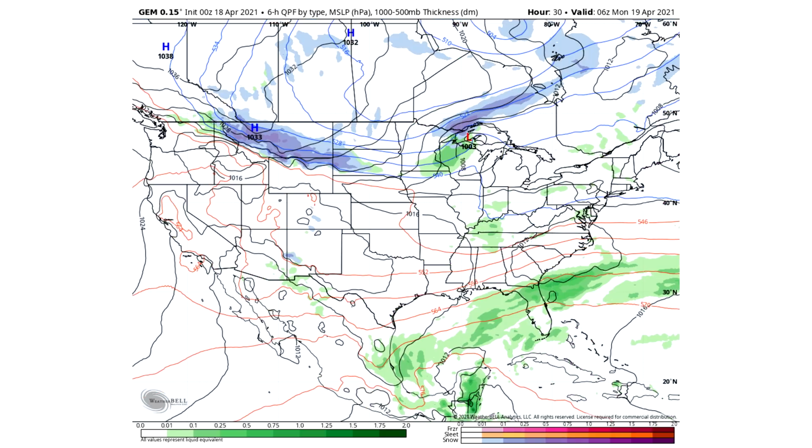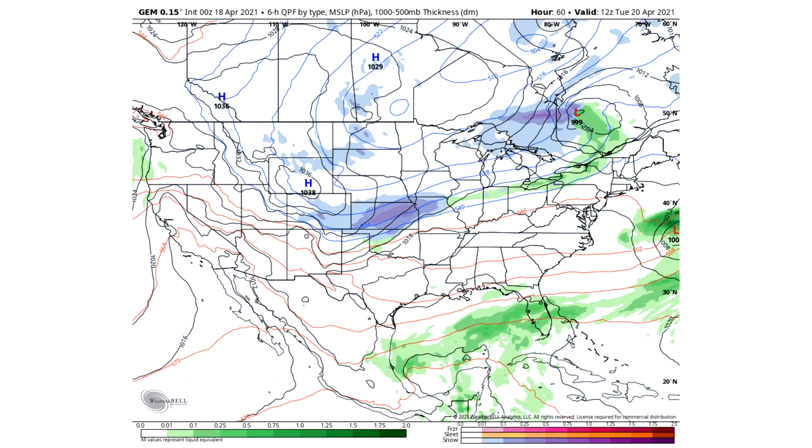Let's just take a look at that Canadian model now, and as you can see, again, entering in through the northern Rockies, Montana, Wyoming, South Dakota getting impacted by about 2 a.m. on Monday there, as you can see. And then by the time we reach about 8 a.m.